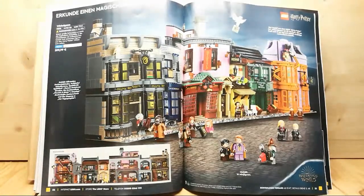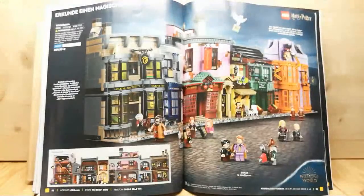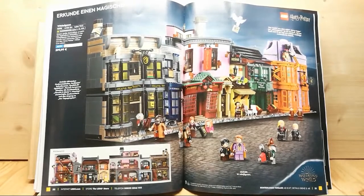Does it make it worth 400 euros? Not really. All of those buildings are open on the back, as you can see here. So every single building would basically cost 100 euros, and that's a lot. They're actually not modular, or are they? I'm not sure. Are they modular buildings? Can you lift up every single floor? I'm not sure if they are built modular.